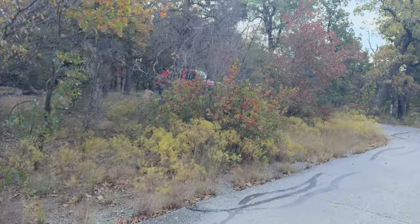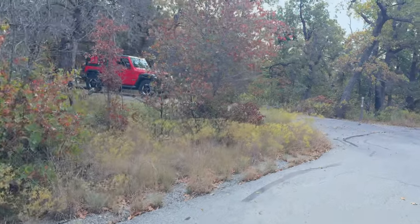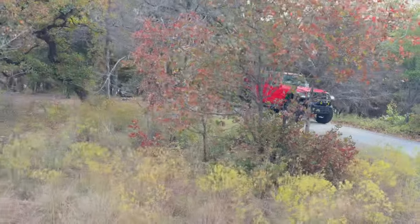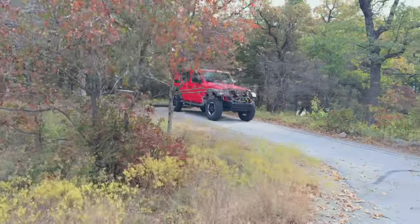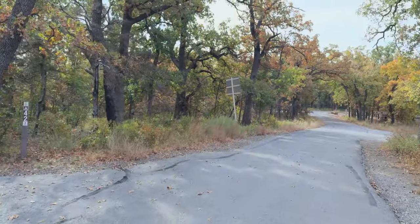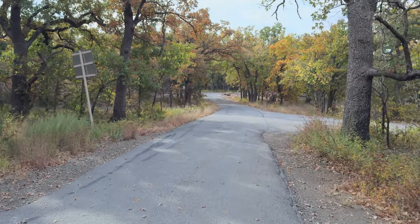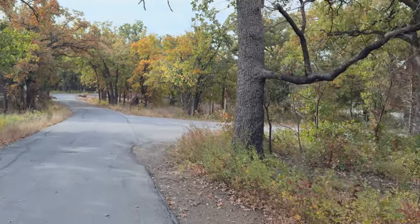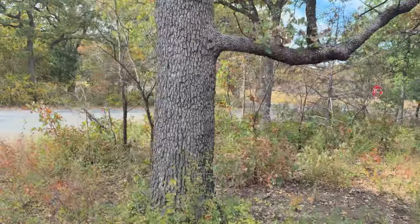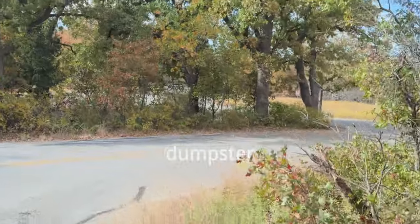And as you can see, there's a lot of brush in between, so you have some privacy. Each spot has a fire ring, a grill, and a picnic table. Some are available with electrical hookup. There are dumpsters. I'm not sure about bathrooms though, so I'd check into that before you come. I didn't need one, so I didn't look.